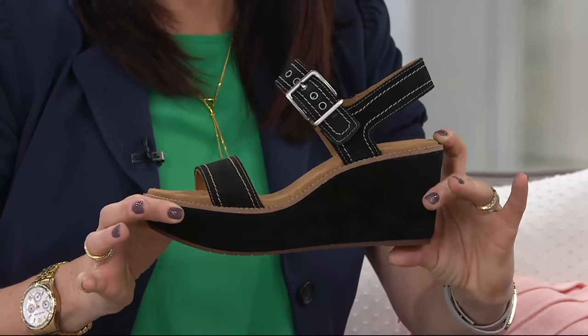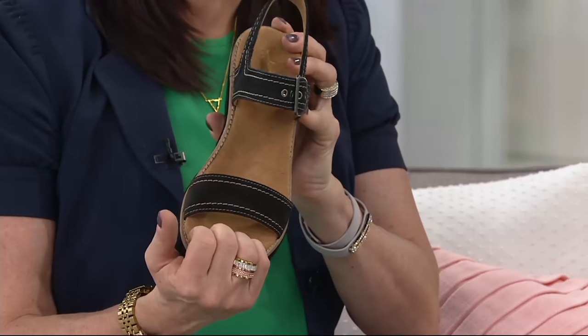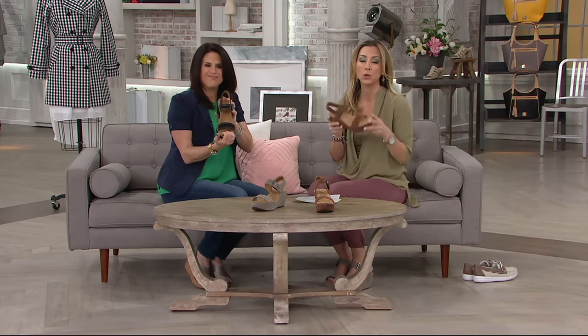And that suede footbed too helps wick away moisture. You don't slide if your foot gets hot and sweaty, which is really nice. So really, one of the most stable wedges that you're going to be able to really love wearing.